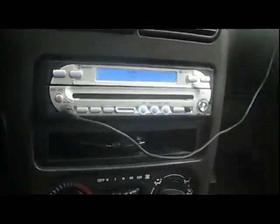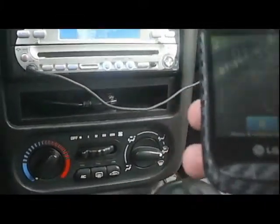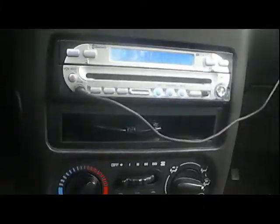You can control the Bluetooth function on it if you really want to. It's got a microphone right there. You don't have to have the screen open, but it's nice to have it open for answering calls, unless you can do everything on your phone through Bluetooth if you really want to. As long as I turn on the stereo and my phone's on and synced with the stereo, it'll automatically sync every time I want to use it.